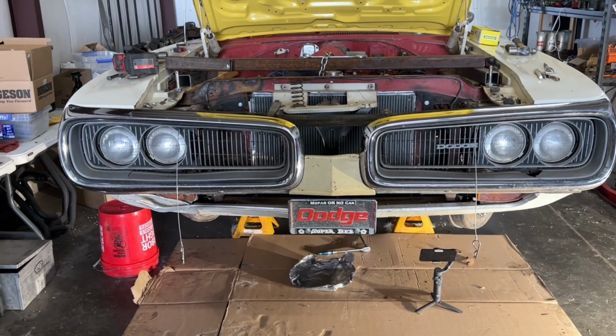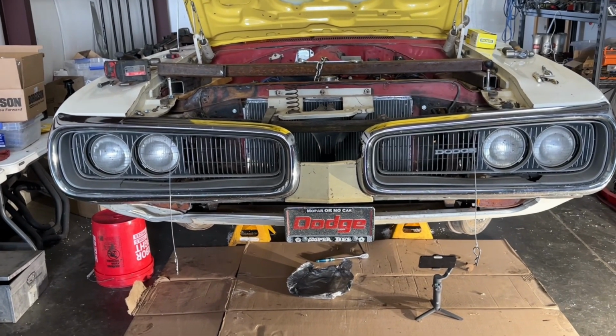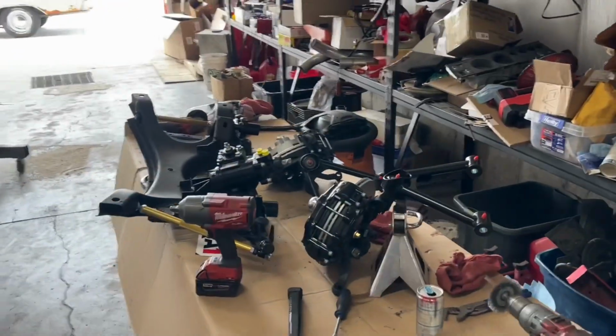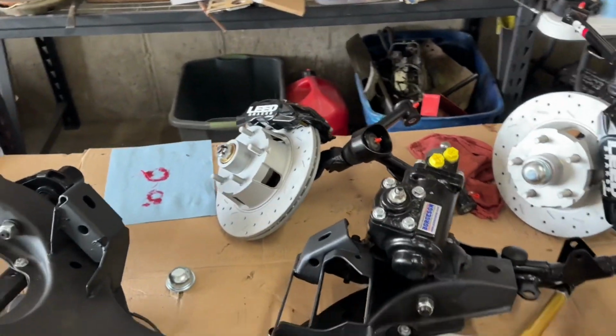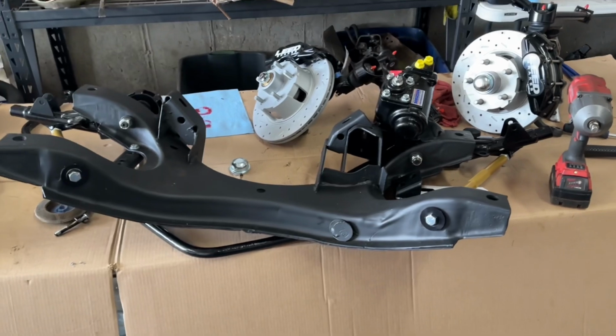Once it's out, we'll pull the torsion bars the rest of the way, put the new torsion bars in, and then we're going to start installing all of this pretty stuff that I just cannot wait for. It's going to be so much better.